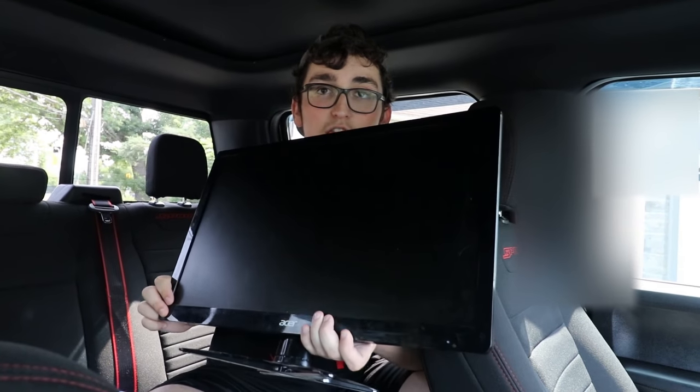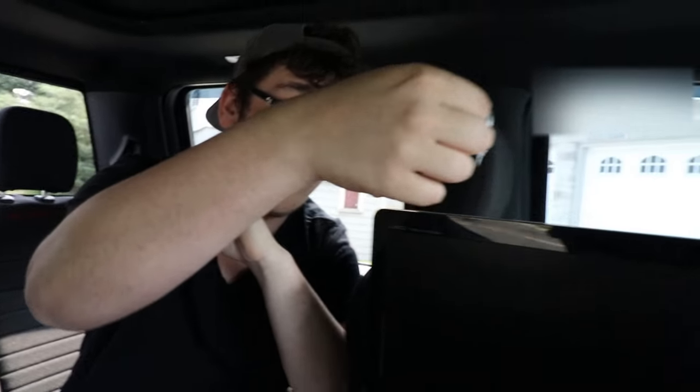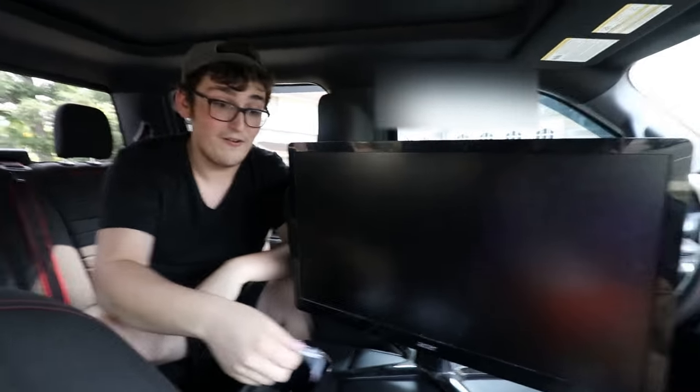My only concern is I don't know if this mount with magnetic clips are gonna be able to hold the weight of this monitor. Obviously, there's no other way to find out other than to try it, but I mean, look, these are our little magnets that we get here, and you're telling me one of these are gonna hold up this whole thing? I don't know.